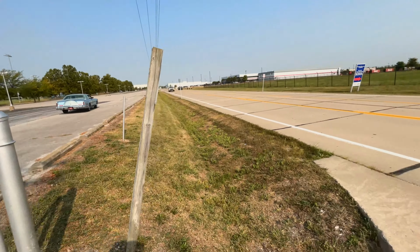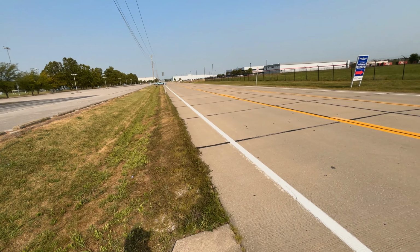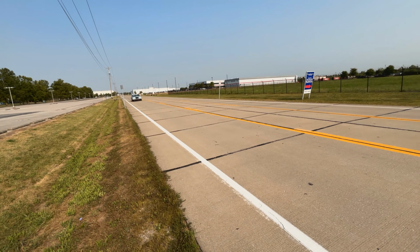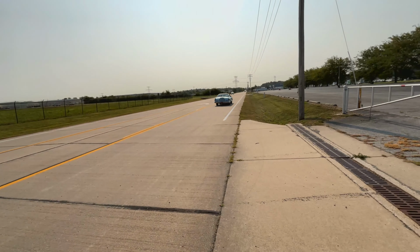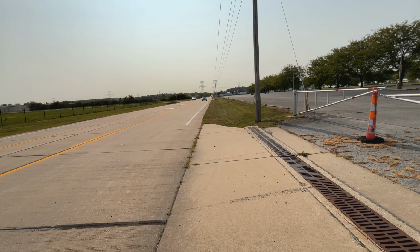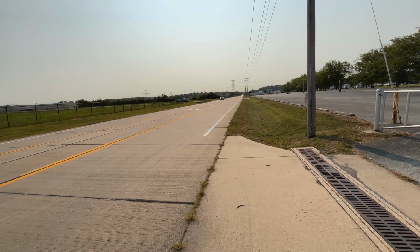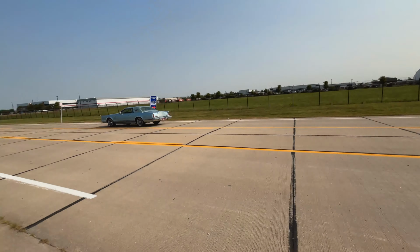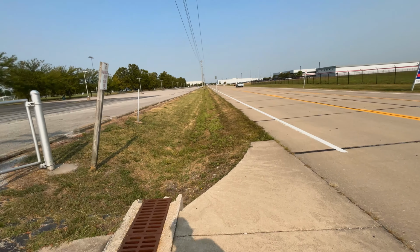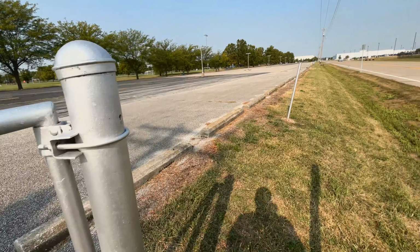The Lincoln Continental Mark V Diamond Jubilee Edition. Here we go. He made the turn. And as he casually drives by. What a car. What a team, what a time, what a town. What a car. Well, that was a great flyby. Can't really hear the engine, but you could hear the horn.